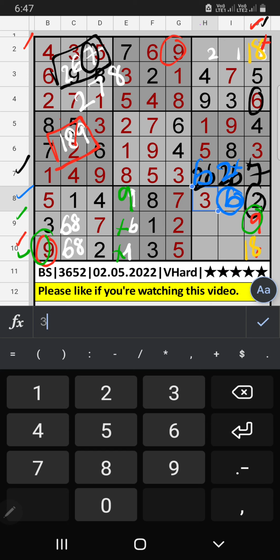Column H, 3 numbers are remaining, 2, 7, 8. Column I, we have 2. So 2 can't come in the cell. Then 2 is confirmed here. Then only 2 numbers are remaining, 7 and 8. 9th row, we already have 7. So 7 can't come in the cell. 7 is confirmed here. Then 8 is here. Since 8 is here, 8 can't come in the cell. 8 is confirmed here. Then 1 is here. Second row, only 1 number is remaining. 1 is confirmed here.